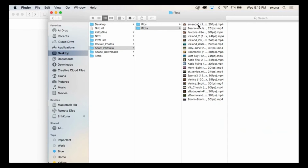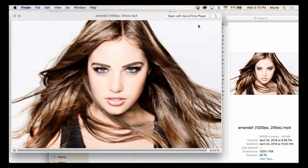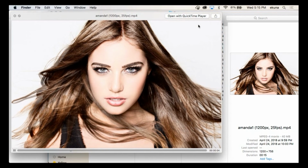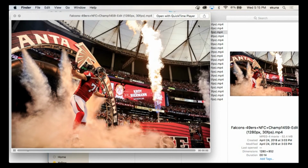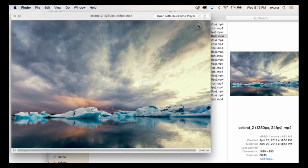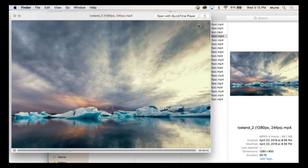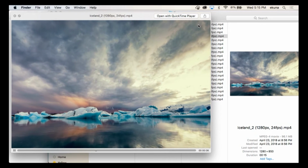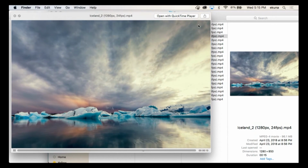So I started picking off, like, well, what would it look like if you're doing fashion, and having the hair blow and stuff like that? What if you were doing sports, and the people coming out of the tunnel? Really cool. There's another sports one. Yeah, this is my style, right? Besides rockets, but look at the sky and the reflection. And I'm telling you, once you get that, you're talking minutes to produce this.